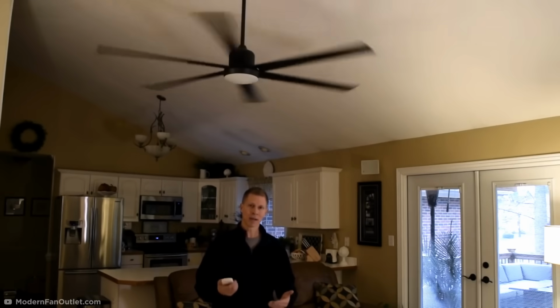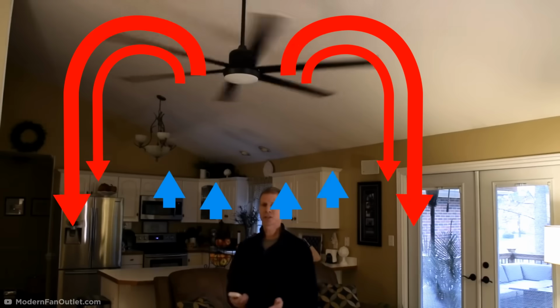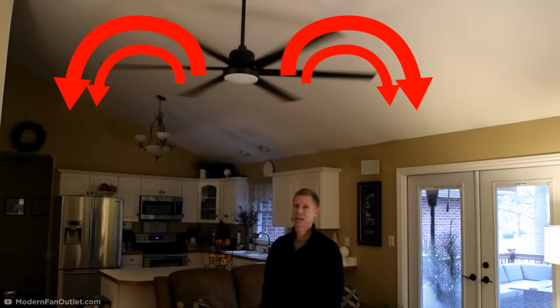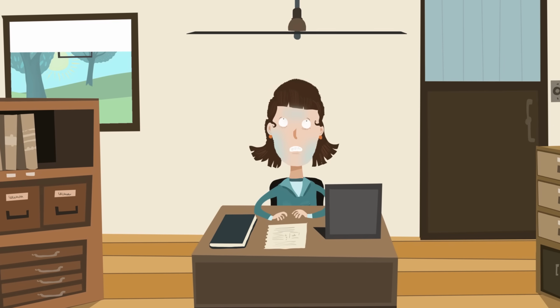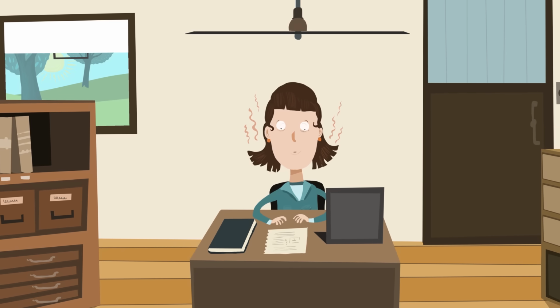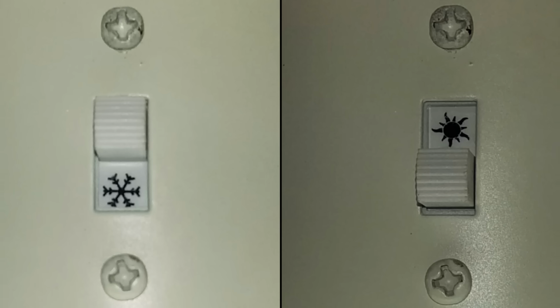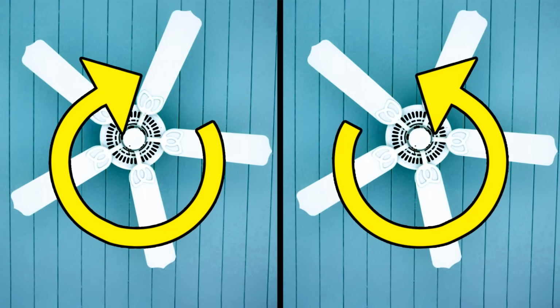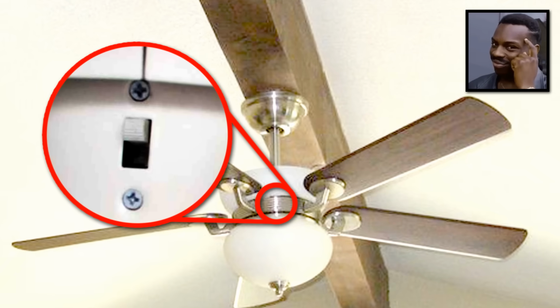By contrast, when spinning clockwise, fans pull air upwards toward the ceiling, dispersing it outwards and across the walls. This is perfect for winter, as it circulates the warm air of the room without blowing a draft directly onto you, meaning you're not cooled off by evaporating sweat. So whether you choose cooling counterclockwise or warmth spreading clockwise, just remember, fans cool people, not rooms.